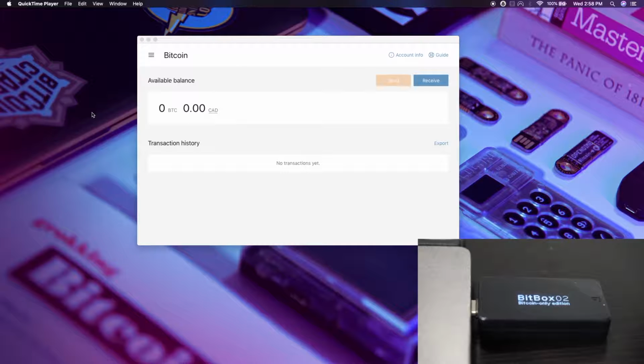So now that we've gone through all of the setup, taken a look at everything, we can start interacting here. Now you'll notice that my balance is now denominated in either Canadian dollars or Bitcoin. I would like eventually to see the option to denominate the Bitcoin in Satoshis, which is the smallest denomination of a Bitcoin. They can be split into 100 million parts. So one Satoshi is 1/100 millionth of a Bitcoin.